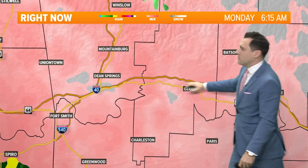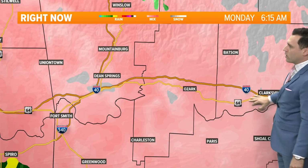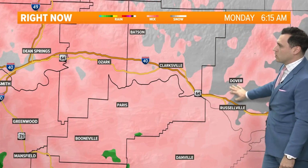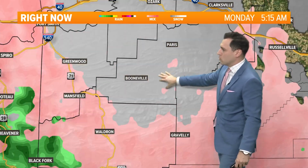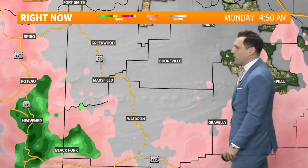Showers are spreading east. Look at the steady freezing rain from Fort Smith, Van Buren, Alma, Mulberry, Ozark, all the way over to Clarksville, down to Knoxville. We're seeing that all the way to Dover, Russellville, there in Pope County, through Logan County. We've got steady showers coming down. Most of it, again, freezing rain. Temperatures near and just below 32 degrees. We've got a mix of rain and freezing rain across Scott County.